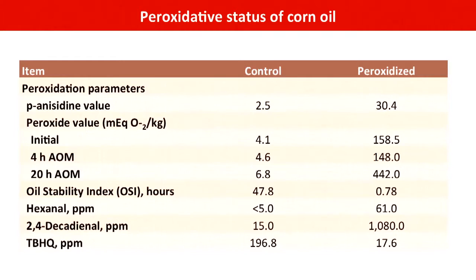Oil stability index: it took 48 hours to detect oxidative products in the control diet. So pretty good quality. Of course, we had added antioxidant in this one too, right? So it took a long time, but you can tell we definitely did some real damage to that corn oil in terms of getting it peroxidized nicely, because it took less than an hour for those volatile compounds to show.